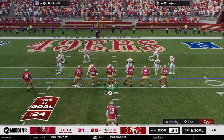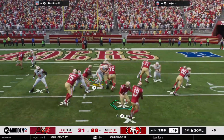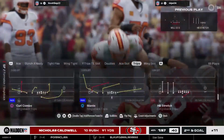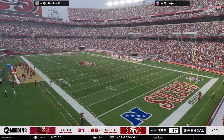Got that chip shot in their back pocket to tie it. A chance at the lead here first, though. First and goal. Get set, stop. Another carry for him. So some defensive initiative in that goal to go, Brock. They take him down behind the line. Second and goal coming up. That's a nice quick correction for this front, Brock.